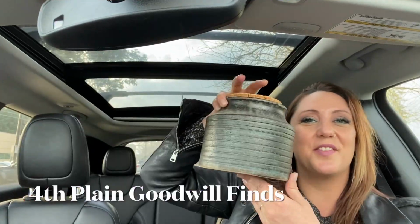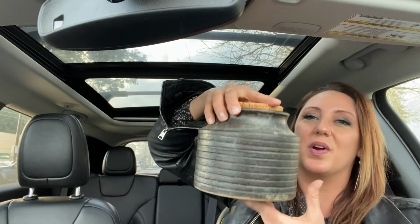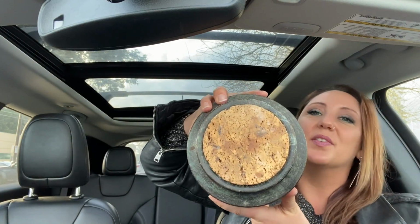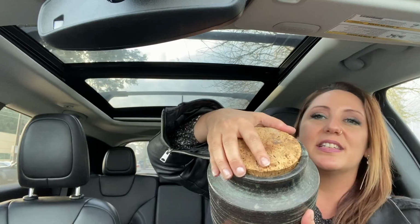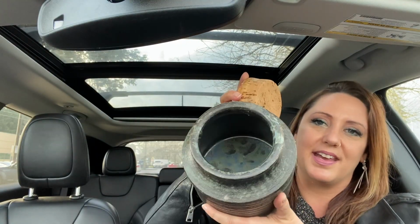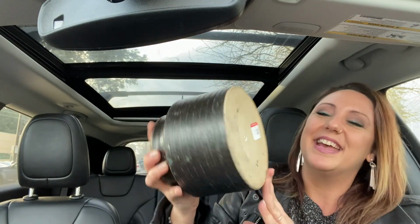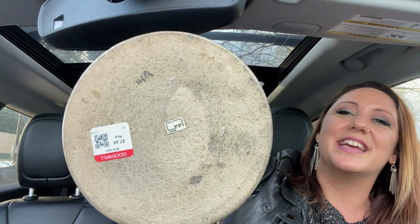Got one thing at the 4th Plain Goodwill, and it is this 1970s Japanese stoneware crock. I love that it has the original cork. That's kind of hard to find because either they get so worn or they just get separated when they get donated often. No cracks, no chips. I did a good check on it, and it even has the original stamp on the bottom.